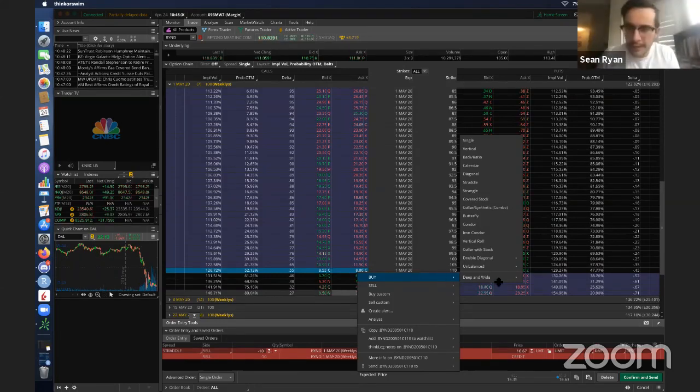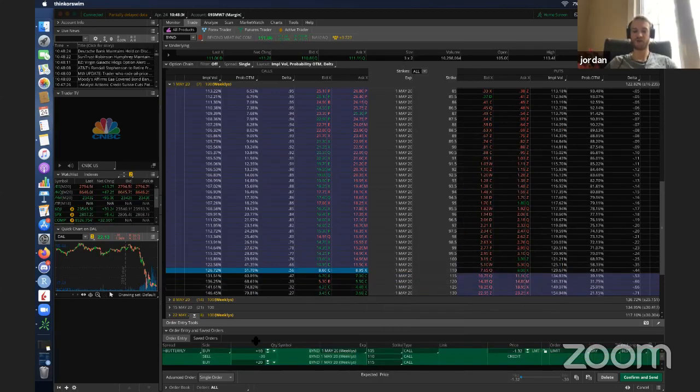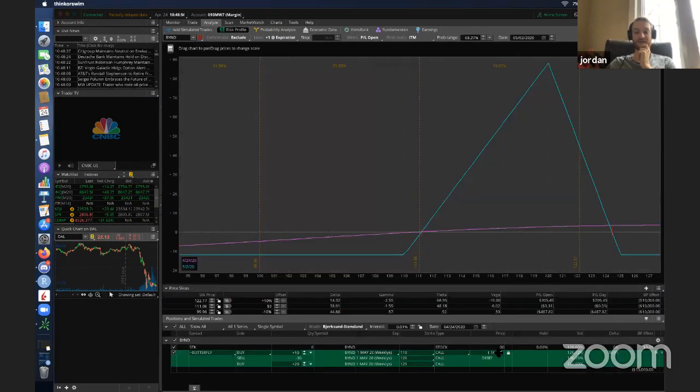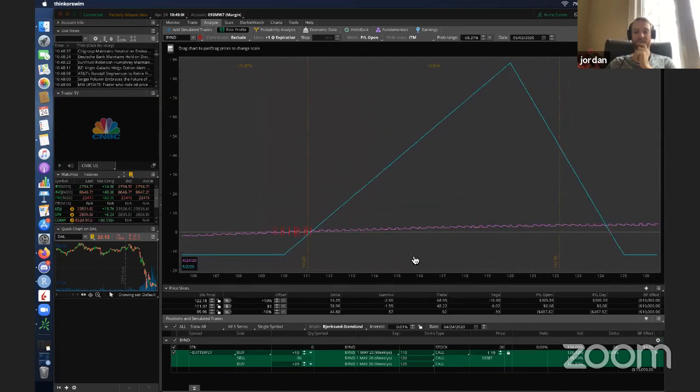Okay, so we could do what we call an unbalanced butterfly here to capture the skew and direction. Okay, so look at this trade. So we do the 110. Let's do the 125. There's no real options here, right? Okay, we'll do the 120 and we'll do the 125. So this is only going to cost you $1.19. So here's the trade.